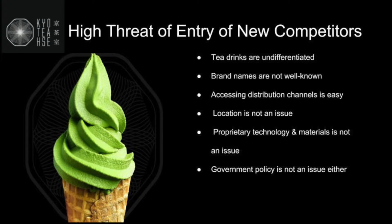Assessing distribution channels is easy, as direct selling is the distribution channel used in this industry. Location is not an issue, since such kinds of tea houses or coffee shops do not have strict requirements on their selection of locations. Proprietary technology and materials are not an issue, and government policy is not an issue either. According to the Australian Trade and Investment Commission, not only Japan but also China are Australia's trading partners and export markets. Therefore, the government allows foreign exporters to set up business in Australia.